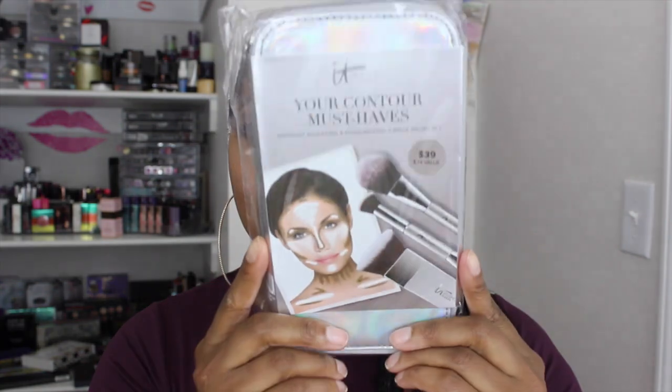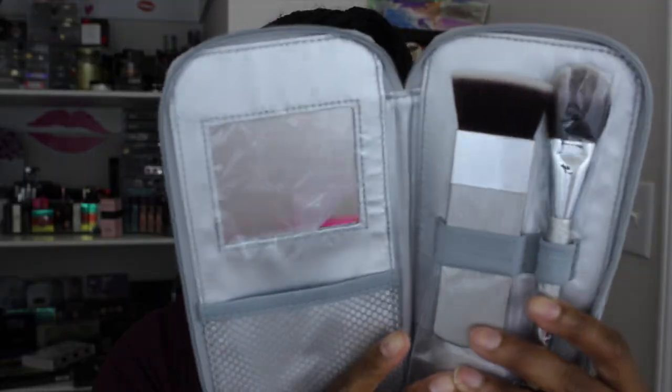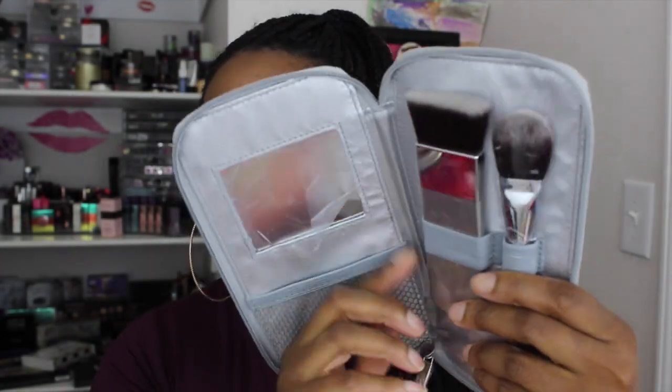And then another brush set that I picked up is the IT Cosmetics. And y'all are probably tired of hearing me talk about IT Cosmetics, but for real, they have some of my favorite brushes. So they came out with this contour must-have brush set that comes with 3 different brushes, and here's what it looks like. And this is a $74 value, but it was $39.